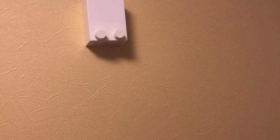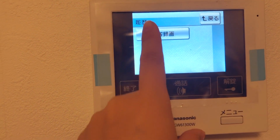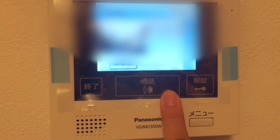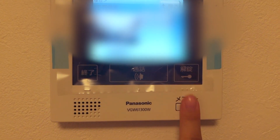What I like the most about this share house is that each of us has our own intercom system. Here you can see who came and rang your bell because the camera just recorded everything. Normally you can press here to talk to the person at the entrance and press here to open the front door, but we have no auto lock system just for security reasons, so this doesn't really work.